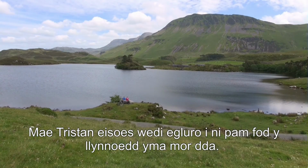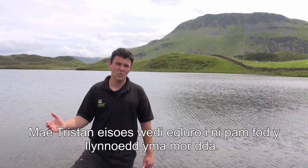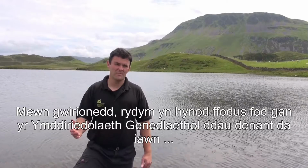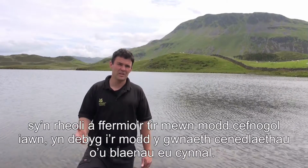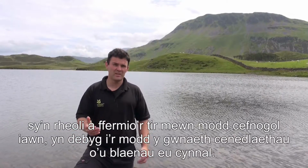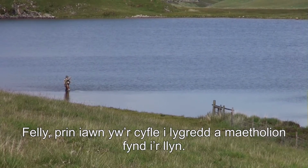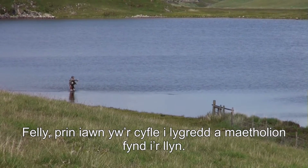So Tristan's already explained to us why these lakes are so good, and we're very lucky really that the National Trust has 2 very good tenants that are managing and farming the land in a very sympathetic manner, similar to how generations before them have farmed. So there's very little chance of pollution and nutrients entering the lake.